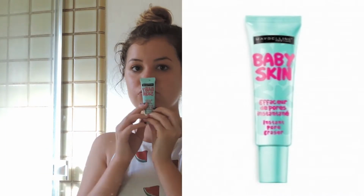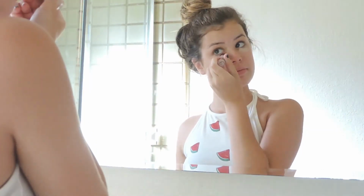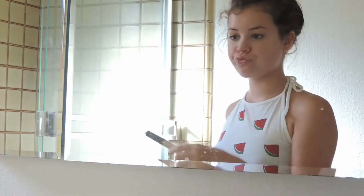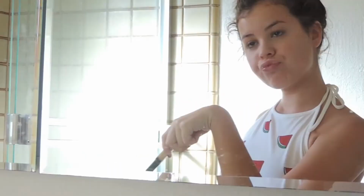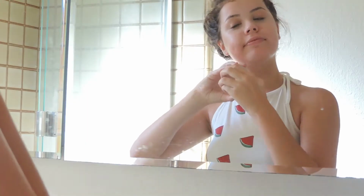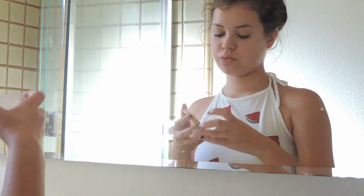Now once I'm done dancing, I'm just going to be priming my face with my baby skin pore eraser and just applying that to my skin. Next, I'm just swiping some light concealer under my eyes to brighten them up and make me look more awake for school, and then I'm just blending that in with my ring finger. And then I'm just applying some Maybelline concealer to any more of my blemishes. Now to avoid being a grease ball, I'm just applying some Rimmel Stay Matte powder all over my face, mostly where I applied concealer, and yeah, that's basically it.